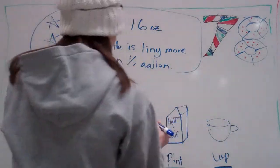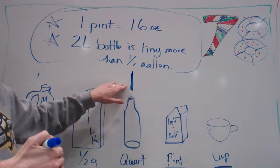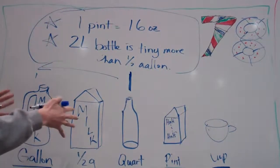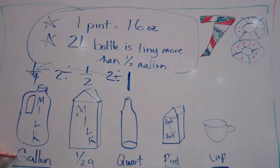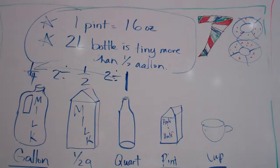1 quart. So watch this. 1 quart. And did you hear what it said? What fraction of a gallon? Okay? Because we're going this way, am I going to multiply or divide? I'm going to divide. You multiply this way because you have smaller things. We're dividing here because we get bigger. So 1 divided by 2 is a half. Right? A half divided by 2 is a fourth. So what fraction of a gallon is a quart? 1/4 of a gallon is 1 quart. 4 quarts in a gallon. Okay? Everybody got it? That's lesson 78.